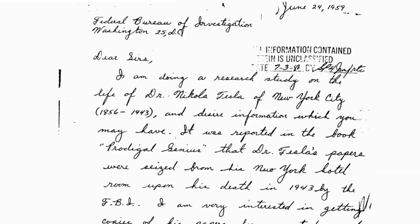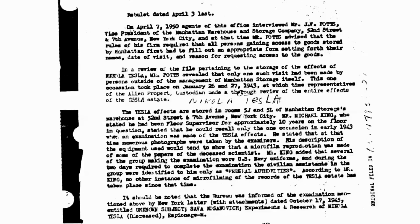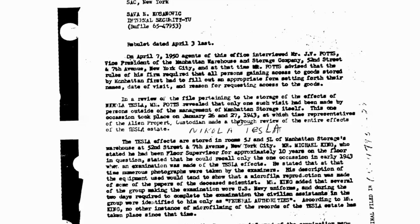But going through these papers that the FBI released via FOIA request, there was one very interesting letter that stuck out. And that's this memo dated April 17th, 1950, which discusses a warehouse, a storage unit that Tesla had at the Manhattan Warehouse and Storage Company on 52nd Street and 7th Avenue in New York City. And they talked about how no one had had access to that storage unit except right after Tesla's death in early 1943, when an examination was made of his effects.